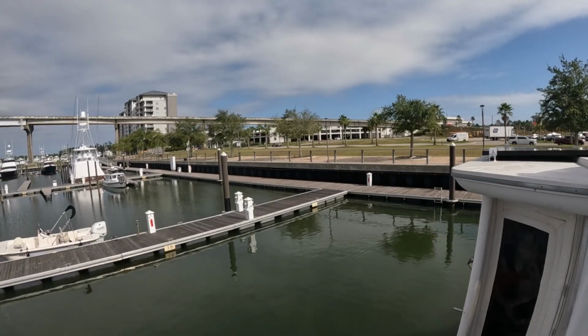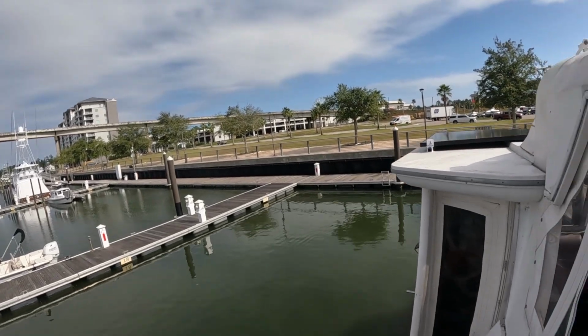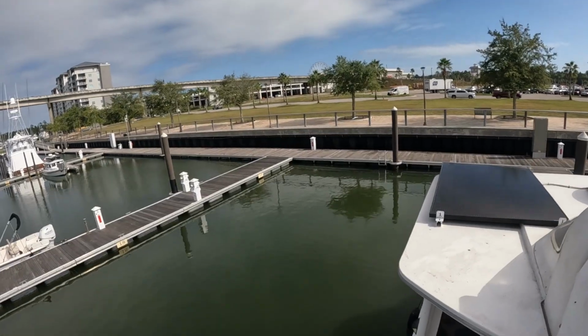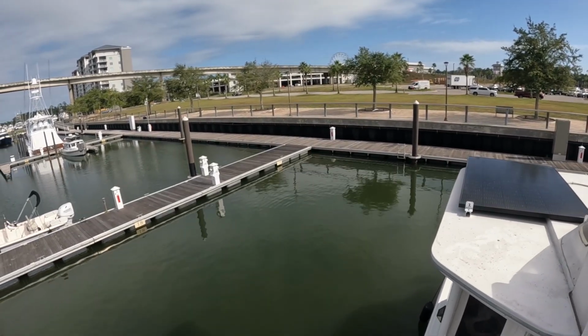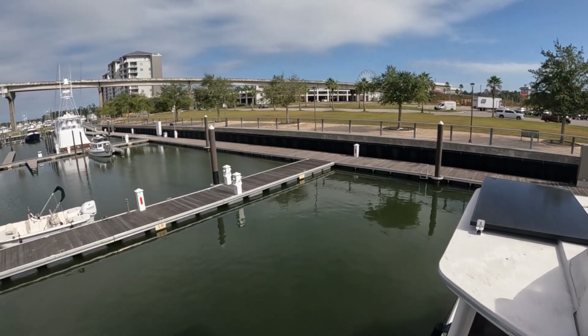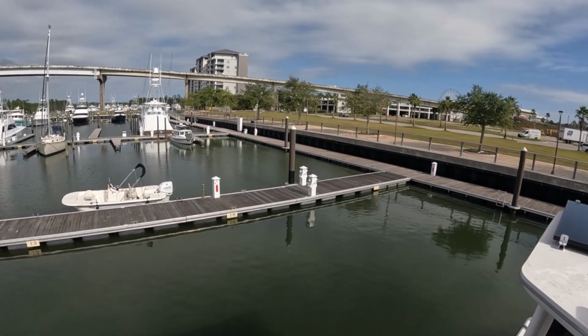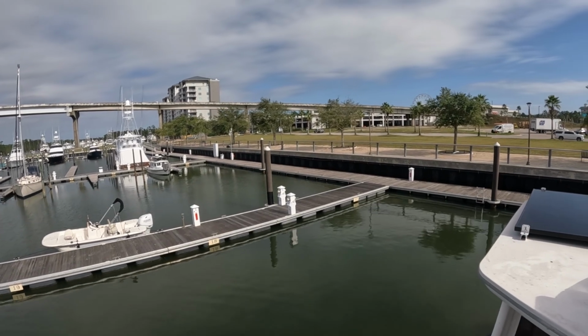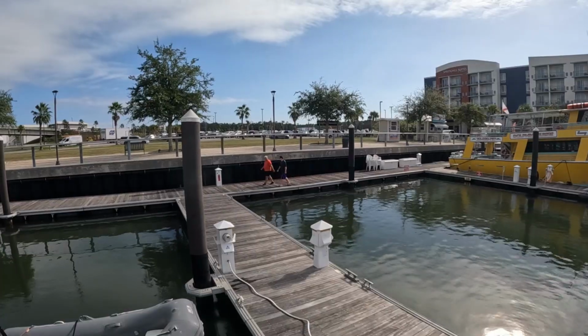Now over here, I'm gonna pull this up. Can you see the Ferris wheel over there? There's a Ferris wheel nearby, and an AMC movie theater that I can see from here. So this place has lots of little shops and eateries, so a great little place to go and walk about.